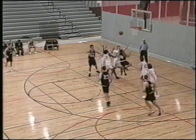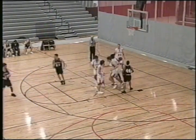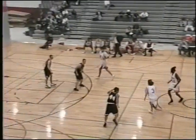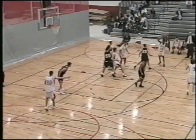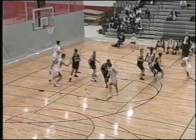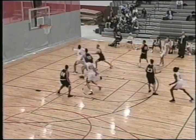That's some good help from Steve Cunningham there. Too bad. They did a terrific defensive job, and then the ball just bounced loose. 48-39 in favor of Milton. Milton moves it around the perimeter, see if they try to get it down low. It's a point of the game when Milton could really try to put this away.